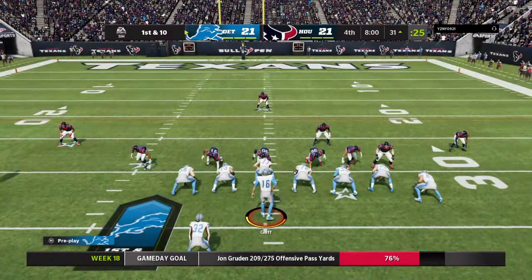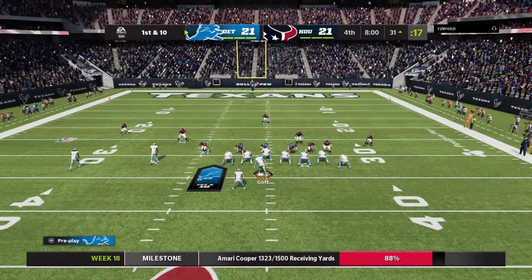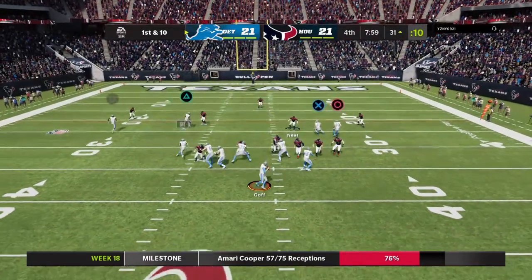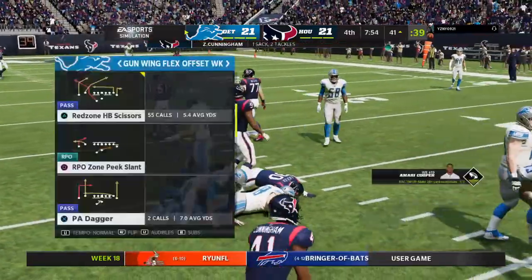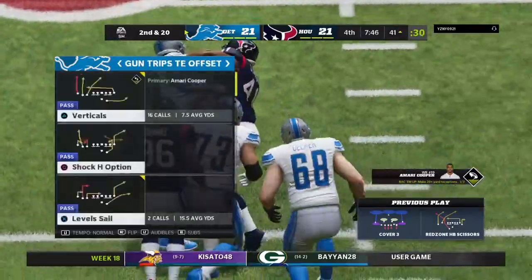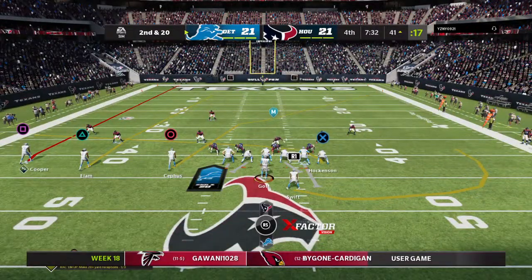So a 1st and 10 now in Houston territory, down at the 31. He's checking. Here's Goff. Oh, no, he lost the football. But I believe a Lion was there to recover it. Yes, they will indeed keep possession. A lot of bad news on that play for them, wasn't there? Lost the football, lost a lot of yardage, but I think the good news outweighs it. Able to retain possession. That was big for them. So they keep the football, but now face 2nd and long.